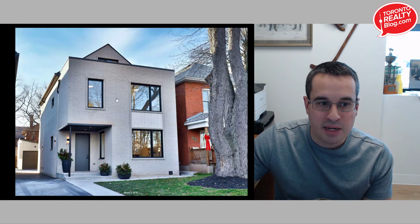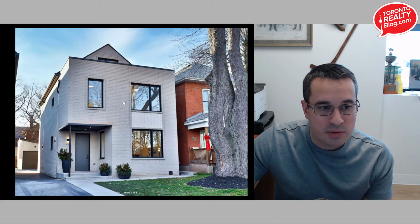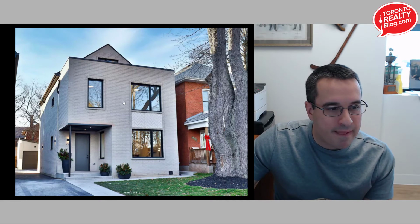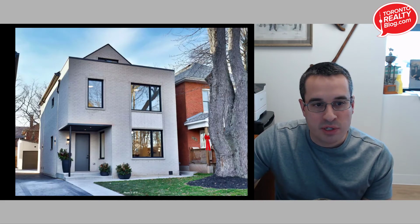I don't know if it's painted. I would assume it's painted, or I'm no brick expert. I honestly wish I just stopped talking, but I don't think it's painted. I think that's new brick. Anyways, regardless, you can already start to see the modern features, right?